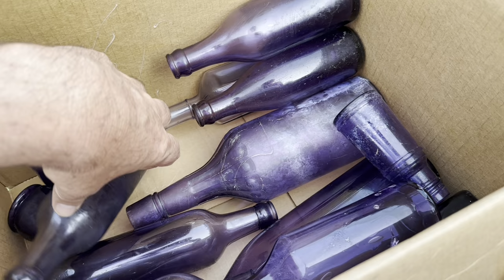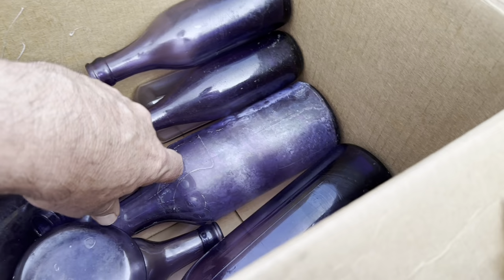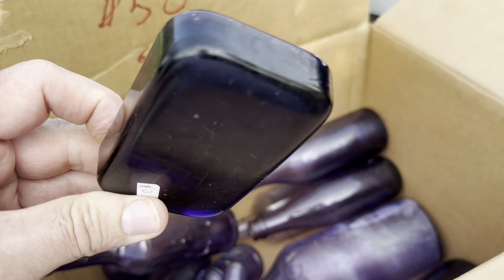A lot of these purple bottles, they sell good on eBay. People decorate with them. There's a flask. That's a paperweight, I guess. Purple. That looks blue. That's purple, dude.